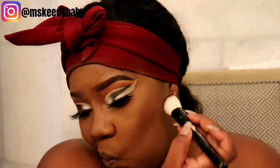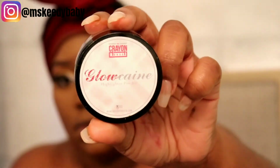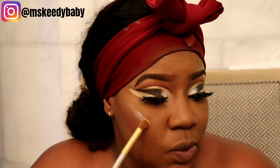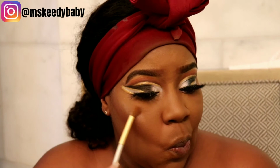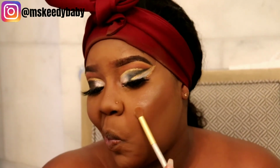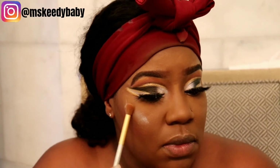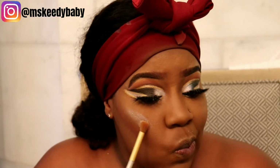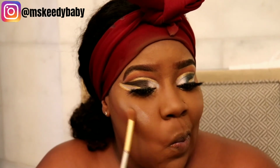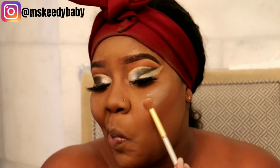But right now, guys, for my blush, I'm using the Beauty Glade palette. If you don't know, this palette is super duper cheap. I got it off of Amazon. This was one of the first palettes I ever got. And for my highlight, I am using the Crown Case, what was the name of it, Glowcaine, I think it is Glowcaine. I have a lot of the Crown Case products, most of the products on the line, so I'm using that for my highlight. I love this highlight. I love all the Crown Case highlights. I think I have all of them.